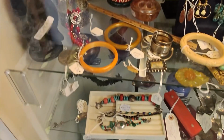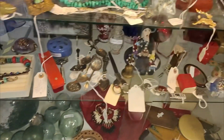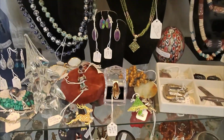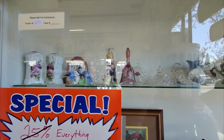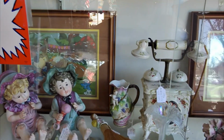And prepare yourself, because there is a whole case full of nothing but Bakelite coming up. There were some floats down there, some Japanese fisherman floats, and then lots of little things. They had Christmas tree pins, a couple of paperweights, and more jewelry. And then this booth was 35% off, so I wanted to check this out real quick.